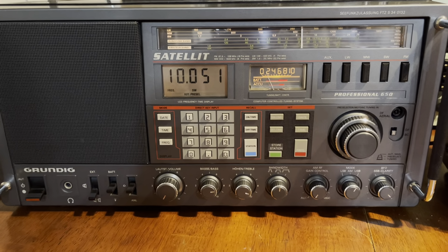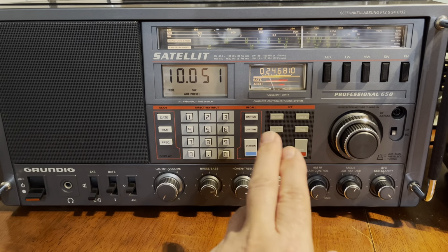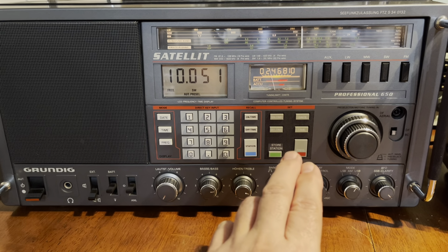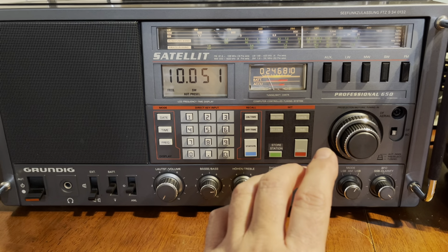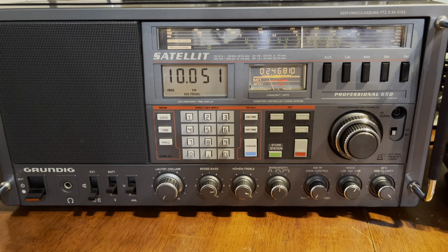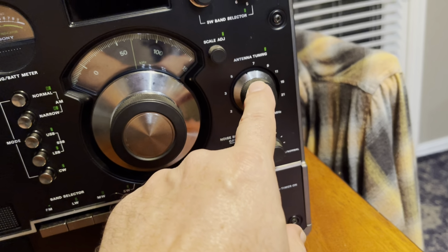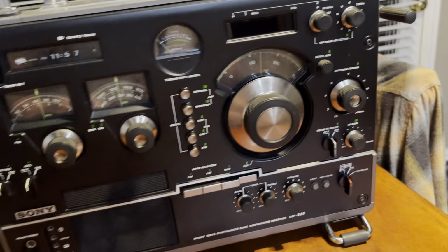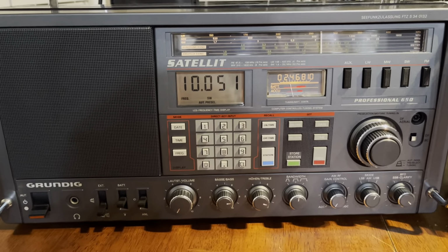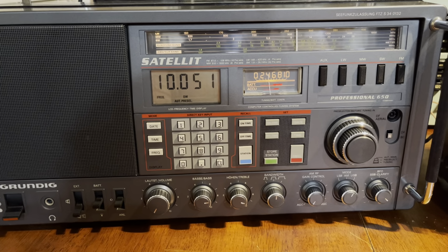But anyway, obviously this one has a keypad and all this different stuff, memories and sets for the date, the time, and all this kind of stuff. But the cool thing on this one is the pre-selector. Now the Sony has a pre-selector, okay? You just twist it, and you can see 3, 5, 7, so 6. I'm in the 6 range. You dial that up to the range you're in, and it blocks out all the stuff that's not in that range. And the pre-selectors work great for that.